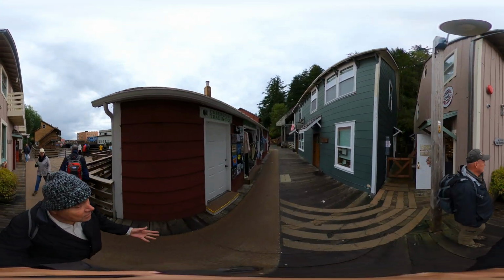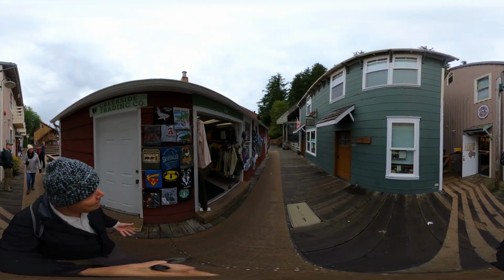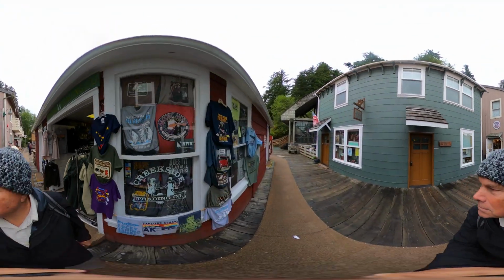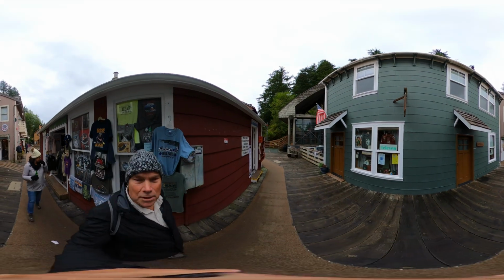We are almost at the end of Creek Street. It's not a very big place. So here's Creekside Trading Company. There's another place that's closed.